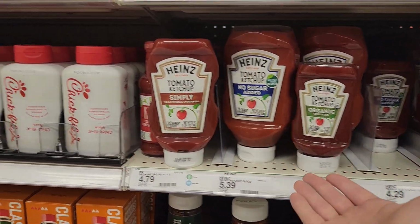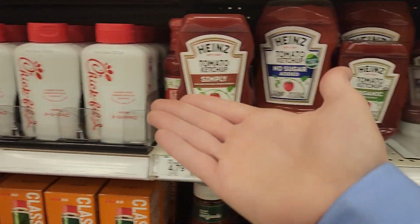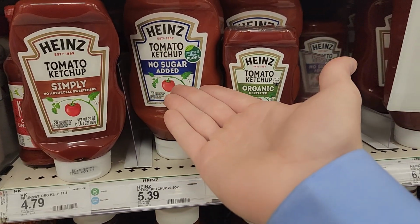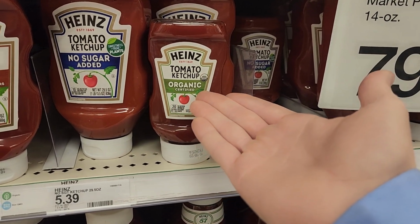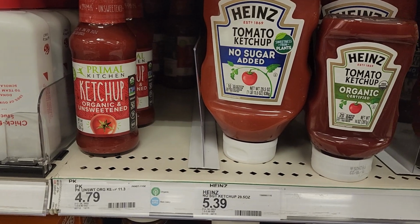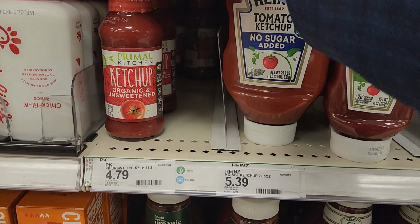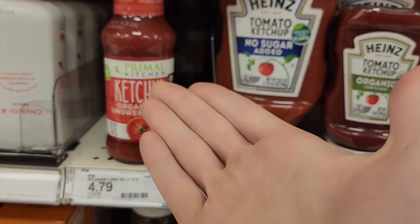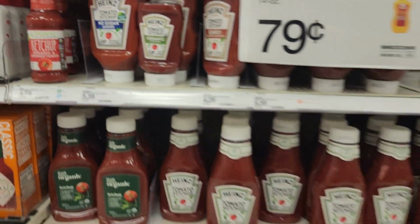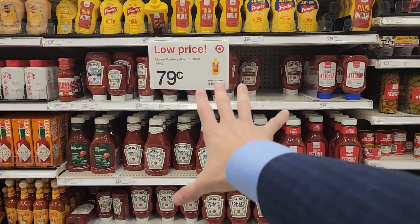So now when you're looking at condiments, obviously Chick-fil-A is out of the story, but you're going to see that companies like Heinz over here, Heinz has no sugar added, Heinz has organic certified, Heinz has simply. We're just going to simply not choose Heinz if we need ketchup, and we're going to be going for Primal Kitchen. Very good brand. So I would say Primal Kitchen if you need your ketchup. Definitely not the company that takes up the whole shelf.